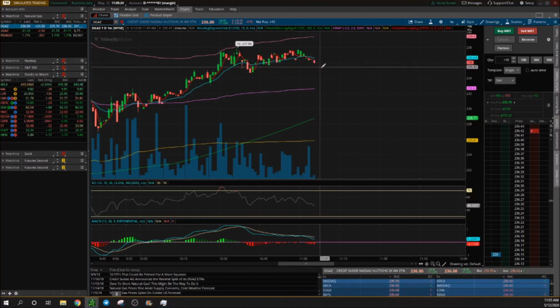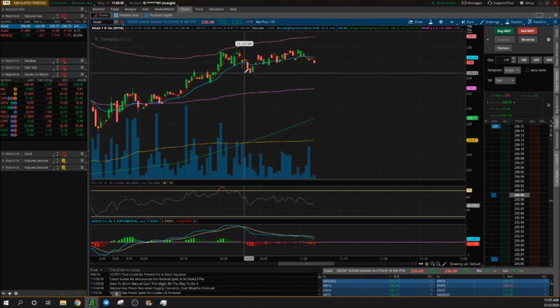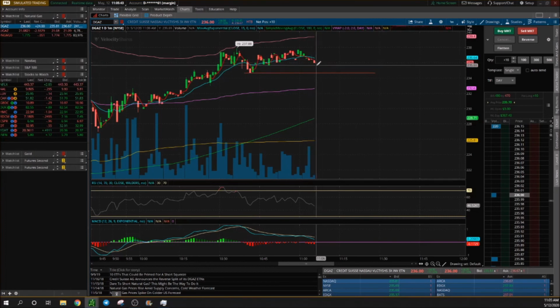If I see a pullback here, which could be expected, all right, see, we're starting to pull back. Now what I want to pay attention to is, are we going to get below this previous low? If I draw a line here and put this across, there we go. Are we going to find a support above this line, or are we going to break below it? And if we break below this line, then I'm going to sell the rest of my position and walk away from D-gas.